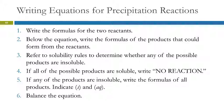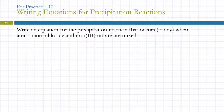Nothing happens. They just mix together. It's not a chemical reaction. It's a physical change of mixing. If either of the products is insoluble, then you have to finish the whole thing. So you write the formulas for the products, and you indicate the insoluble one by putting S for solid. And if it's soluble, you put AQ for aqueous, and then you balance the equation. So let's do a couple of examples. Write an equation for the precipitation reaction that occurs, if any, when ammonium chloride and iron 3 nitrate are mixed.